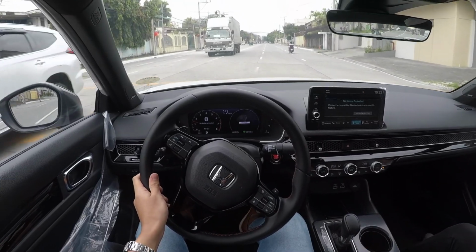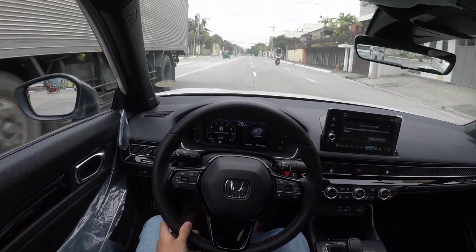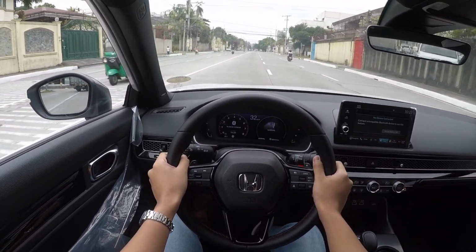Let's try another driving mode. So now we're in normal driving mode. It should be a little bit more responsive with the throttle.